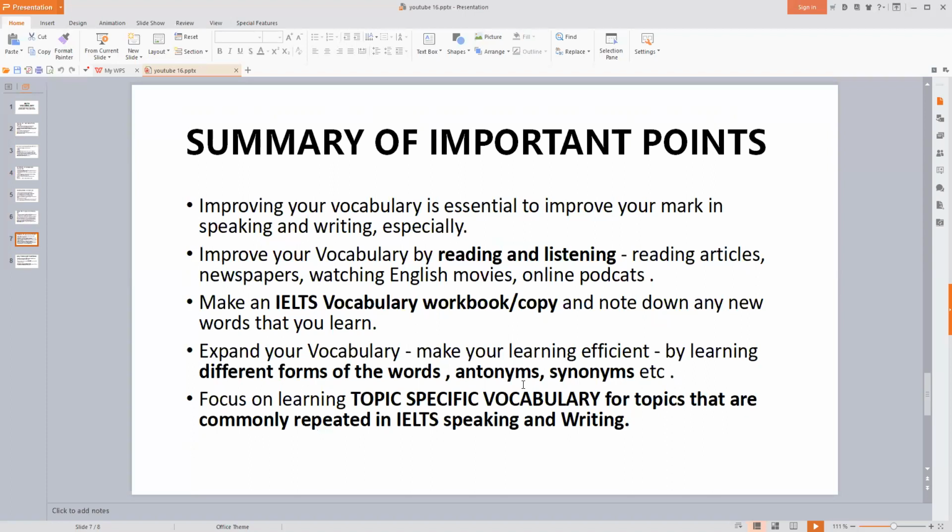Now, the next important point is to make an IELTS vocabulary workbook or a work copy, okay? And you note down any new words that you come across while you're reading or while you're listening to English through all the sources that I just mentioned, okay? You should note down all the important words.